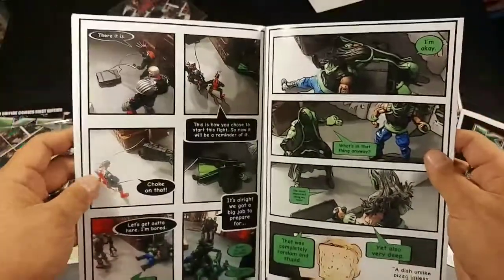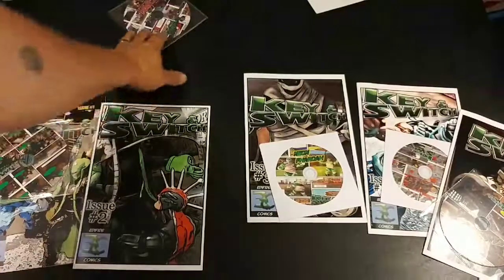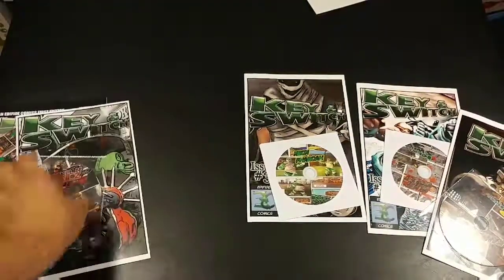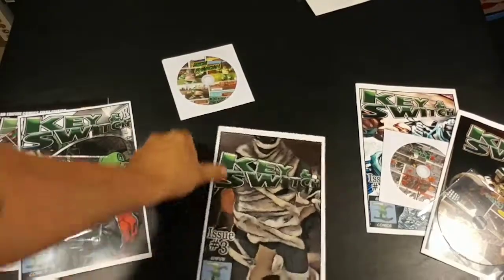But this is, as far as I know, the first time these stills have been done like this. Of course, you've seen Robot Chicken where they animate the figures. But the stills like this, I'm not sure if it's ever been done.